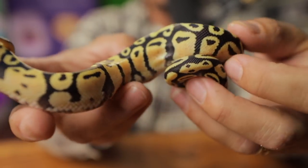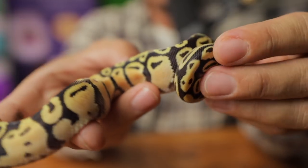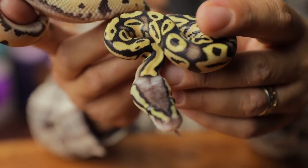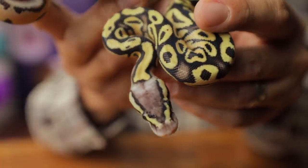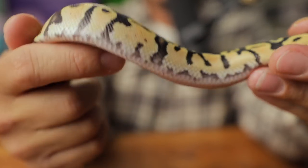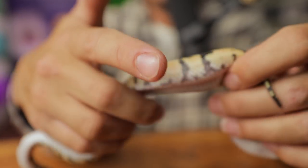And she's all twisted up on herself. Just another beautiful snake. She's got real nice peaches coming in. And as far as the white blushing on the back of the head, her white blushing is the brightest of the snakes we've seen so far.